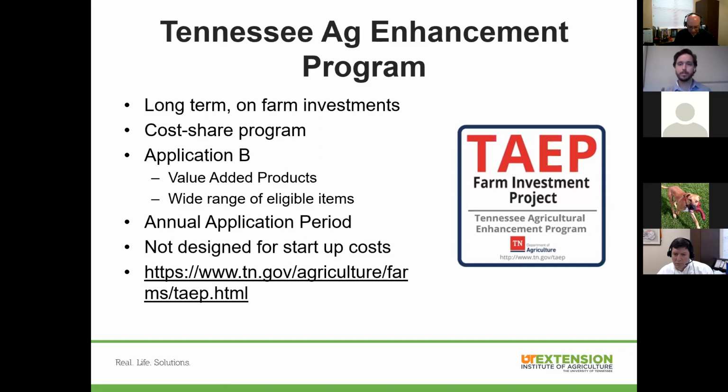You may hear this referred to as TAEP or just Ag Enhancement. But with this program that's been around since 2005, what you need to think of is simply production agriculture. As you see on that first bullet point, this is for long-term on-farm investments, whether you're a beef cattle producer, a row crop producer, just a Tennessee farmer that is looking to build up your farm and your business through an on-farm investment, this cost share program was developed to help with just that.